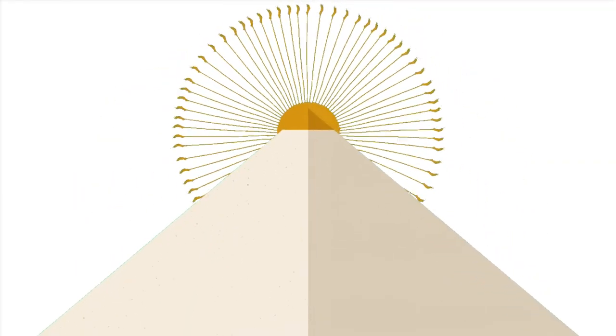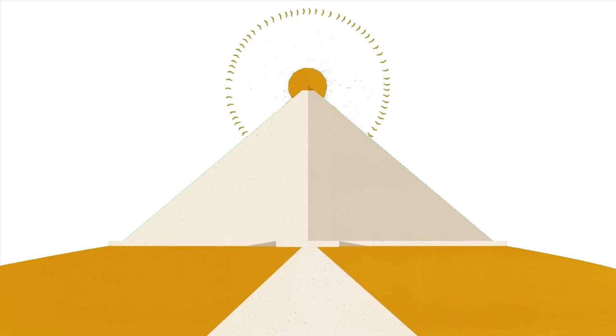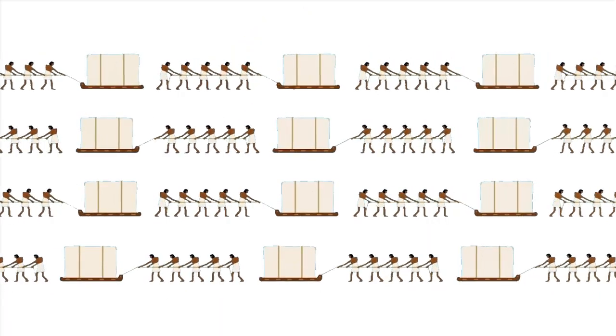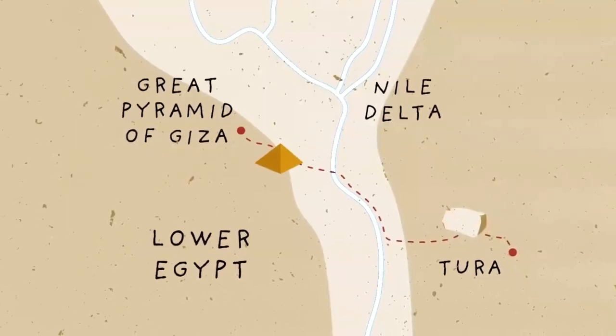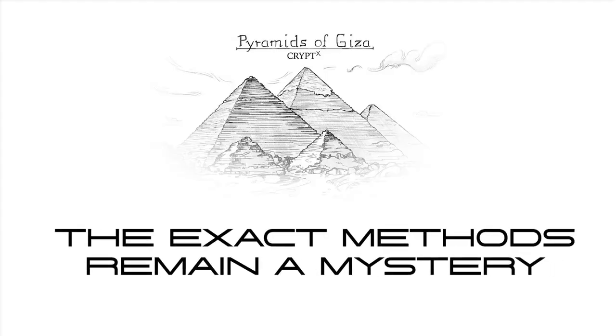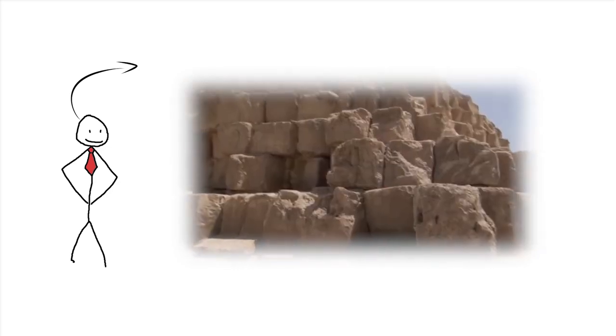The pyramid's construction techniques have been the subject of much debate and speculation. Various theories have been proposed, ranging from ramps and levers to more unconventional methods involving water or even extraterrestrial assistance. While the exact methods remain a mystery, ongoing archaeological research continues to shed light on the innovative techniques used by ancient Egyptians.